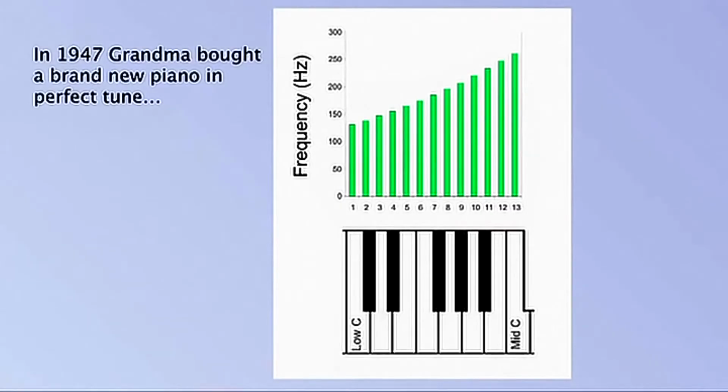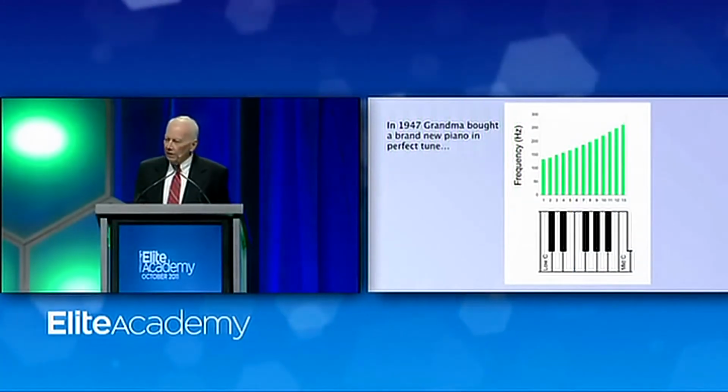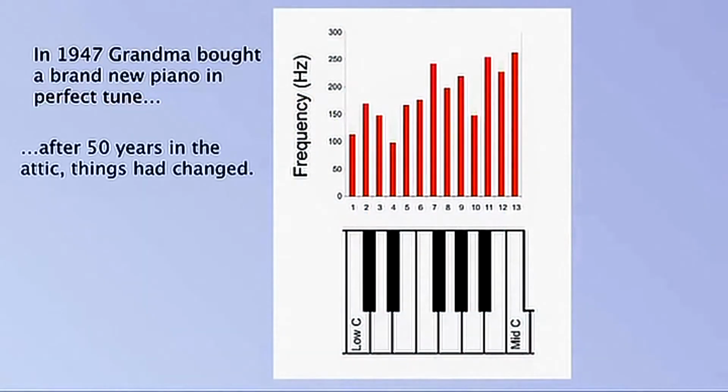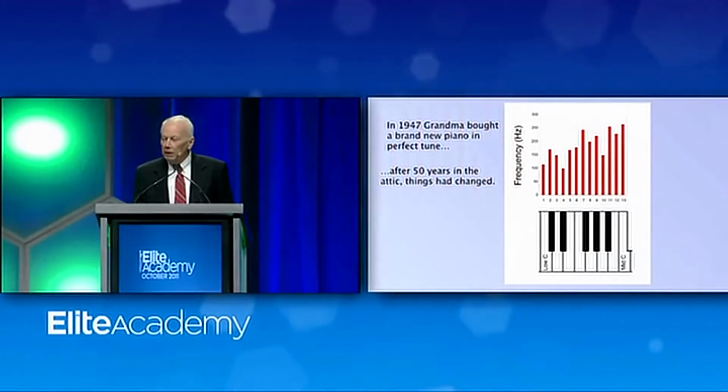Suppose Grandma bought a new piano 60 or so years ago, and when she bought it, here we're looking at one octave from low C to middle C. Each of those 13 keys had an assigned frequency, and when the store delivered that piano, it was probably in perfect tune. So you strike middle C, you get that frequency. But if that piano's been sitting in the attic for 40 or 50 years, time takes a toll. Things stretch and shrink, and as we age, that happens to all of us. And after 50 years, you strike those 13 keys. They're not going to be in perfect tune. They're off frequency, and your ear can hear it immediately. If you play a song on that old piano, it's not going to sound great. It needs to be retuned.